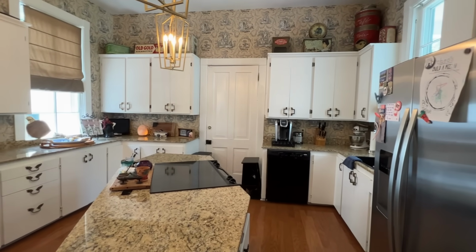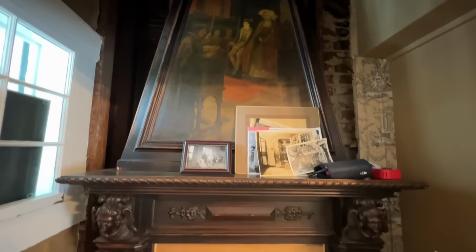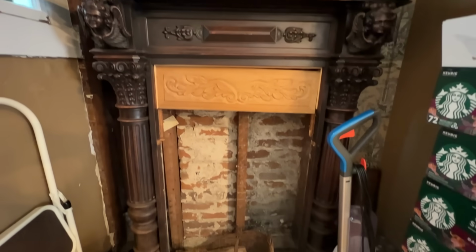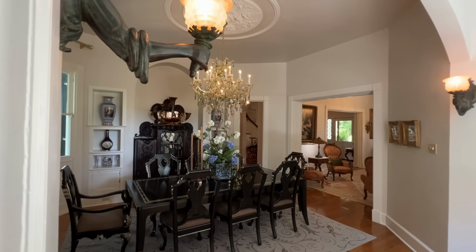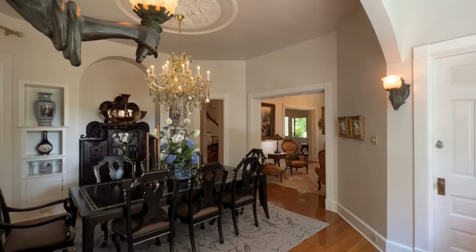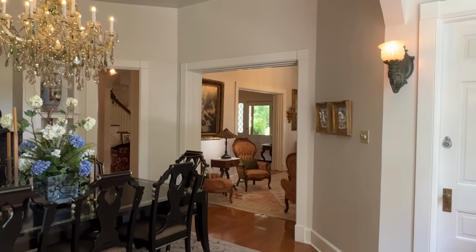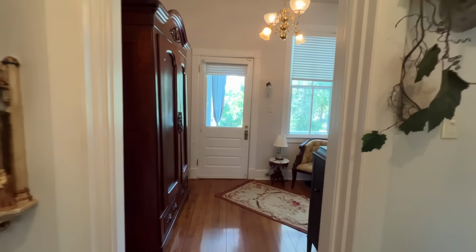No corner is overlooked. Even this old butler's pantry where the wood-burning stove would have been is now a work of art. Another set of pocket doors that could be easily loosened and reused.